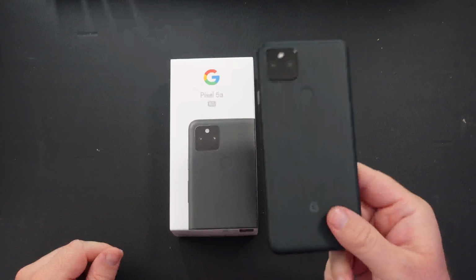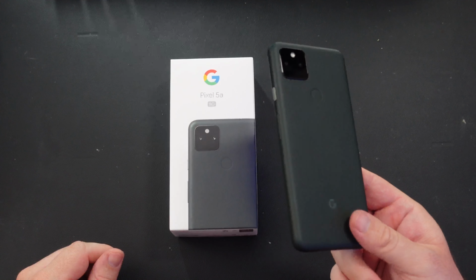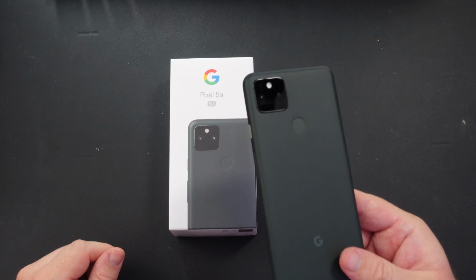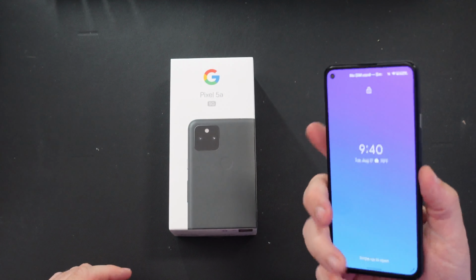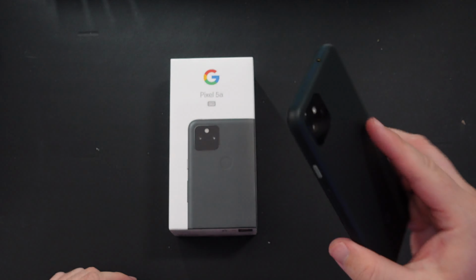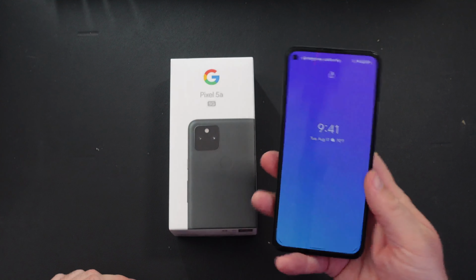We have a treat for you. We have the Pixel 5a. This just was announced. If you want to pick it up, it's $449. It's kind of like a mid-range phone, and it's from Google, and it seemingly replaces the regular Pixel 5. It's bigger. It's got a bigger battery. It's basically got the same specs. So let's talk about some of those specs.